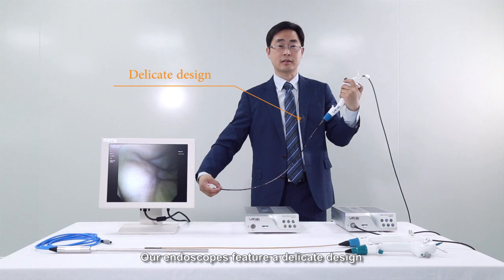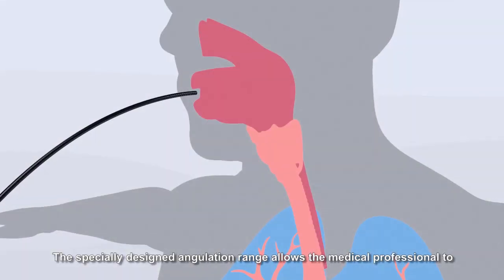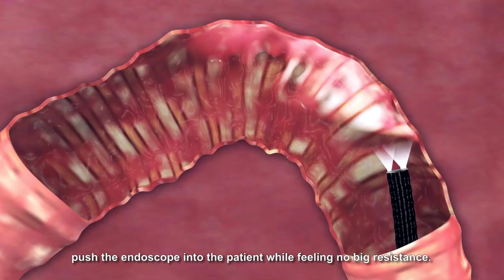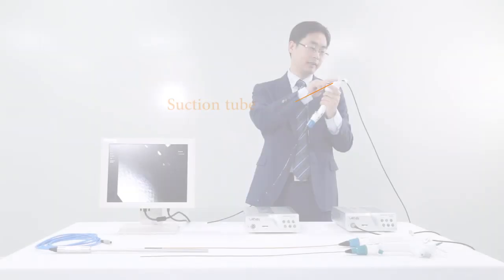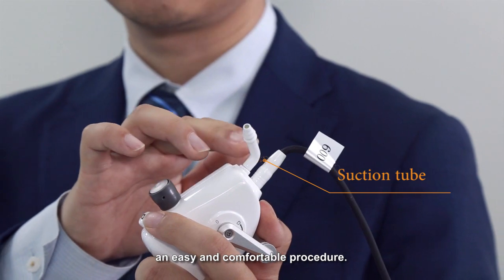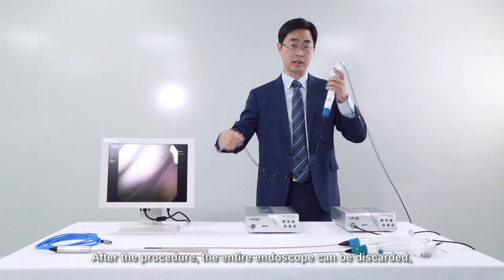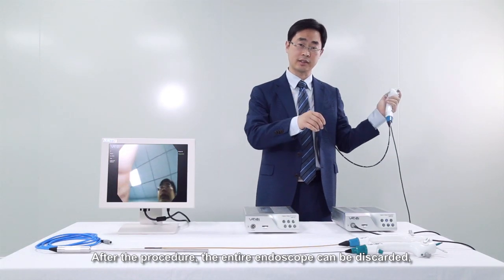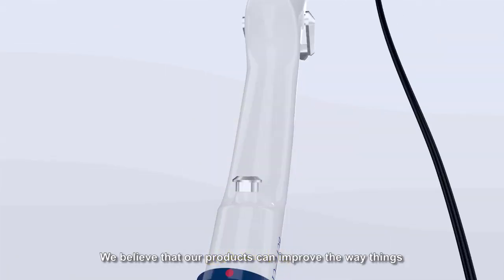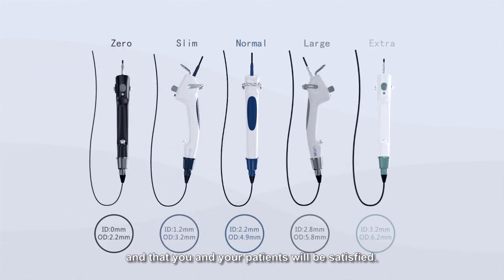Our endoscopes feature a delicate design to pass through the body cavity faster and more smoothly. The specially designed angulation range allows the medical professional to push the endoscope into the patient while feeling no big resistance. The suction tube design at the top also facilitates an easy and comfortable procedure. After the procedure, the entire endoscope can be discarded, eliminating the risk of cross-contamination. We believe that our products can improve the way things are currently done in the endoscopy field, and that you and your patients will be satisfied.